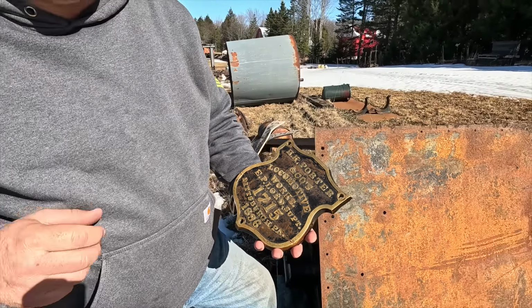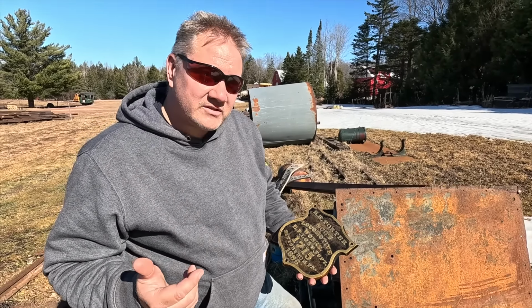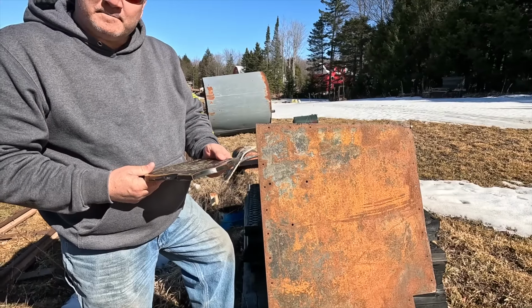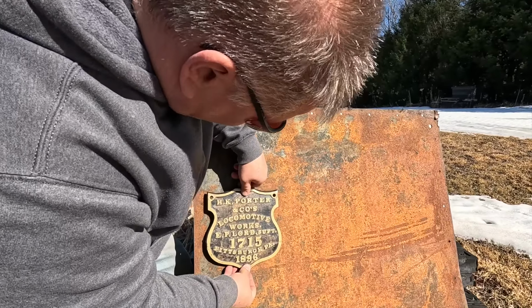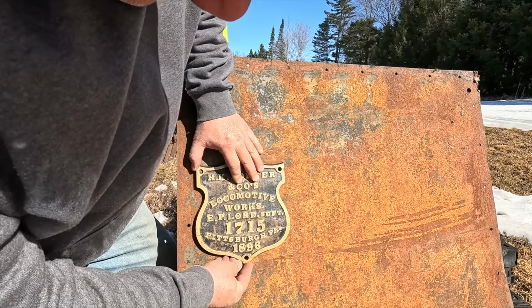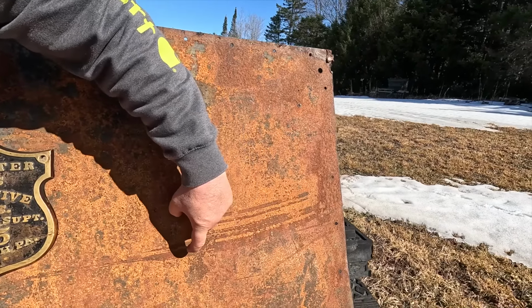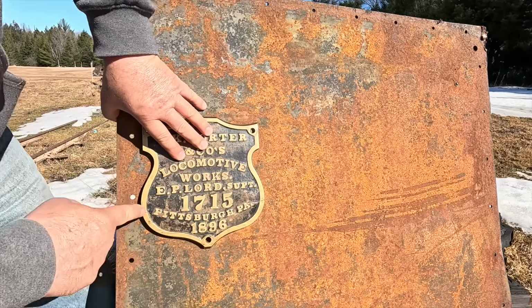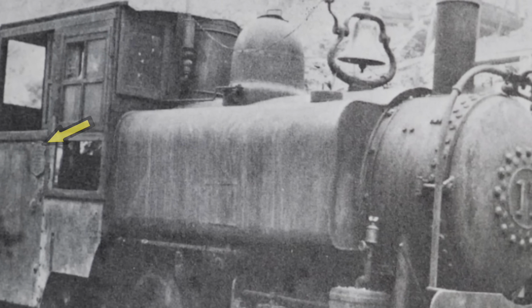Diz did not put two and two together for a while. And one day he was thinking about this piece of metal sitting outside of his barn, and he took this plaque, and this is exactly what he did right here, because he had a hunch. He lined up all the holes, and you can see something really wide came across here. And if you follow that across, it comes right through this plaque. So I could almost guarantee you that that is an original plaque off this locomotive.